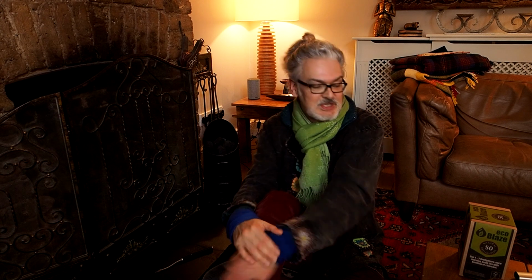So I think it's time to have a little look at the fire in detail and attempt to set a fire using these EcoBlaze natural firelighters. They're made of wood, sort of shredded wood, which I believe is coated in wax. They're meant to have no smell, very little smoke, and they're sustainable as well, so a better option than the chemical ones that I was going to use that I mentioned in Sunday chat. I'm going to give it a go.